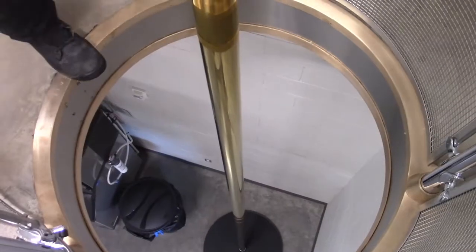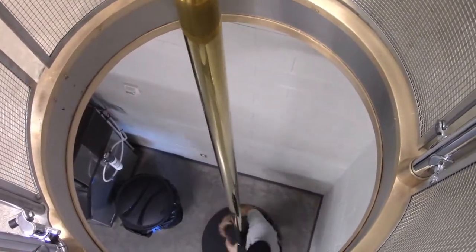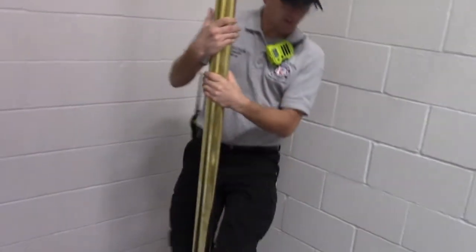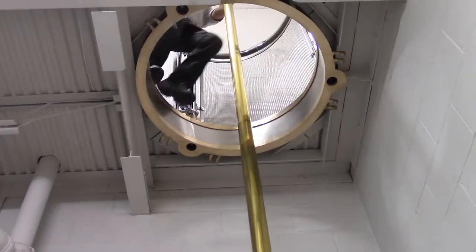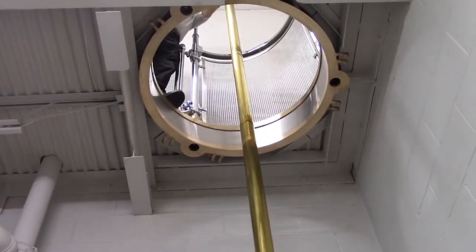There's a stairwell up the right there next to it. This one you kind of have to go around for. Hold on. It'll slip still.